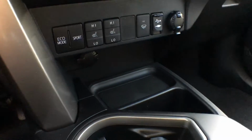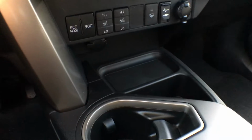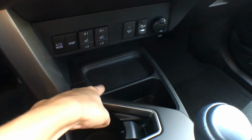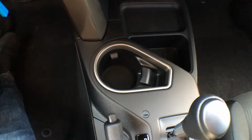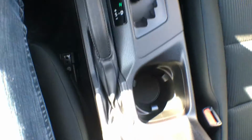And there's actually a second power outlet located just down there for you. So tons of choices for music, and you can charge all your devices at the same time. And while you are charging your devices, this is a great place to store them, as it does have kind of a sticky pad at the bottom, so they won't slide around when you're on the road. We have another little console there, as well as our cup holders down the center.